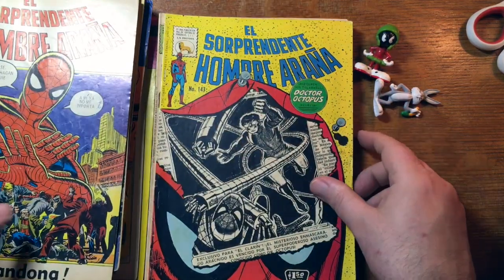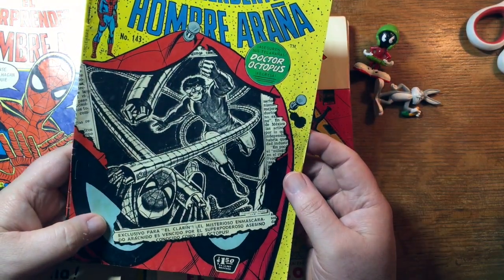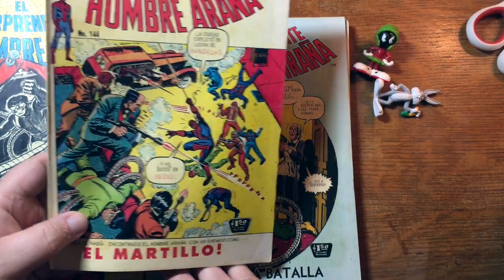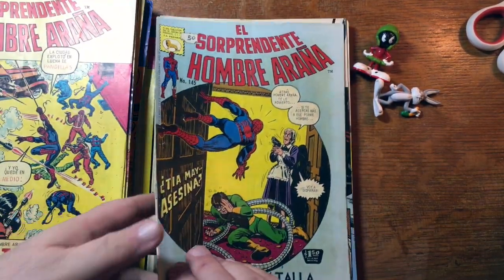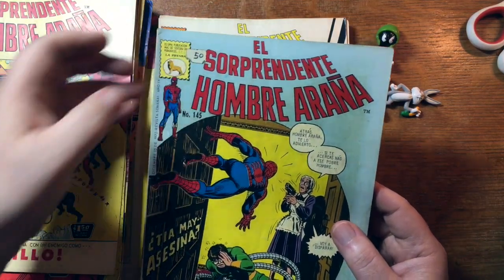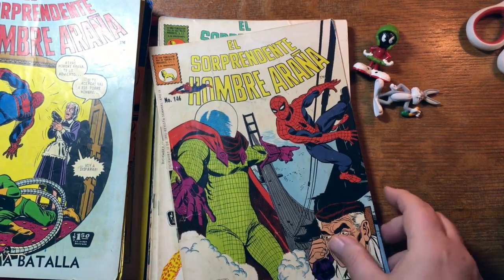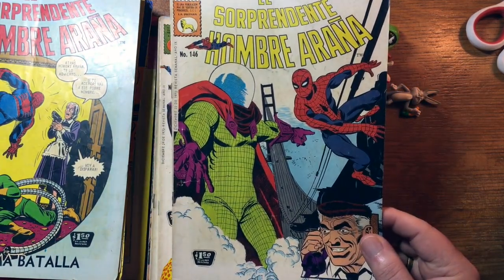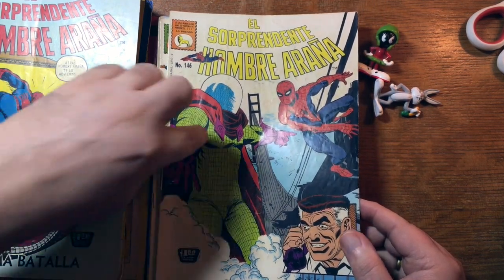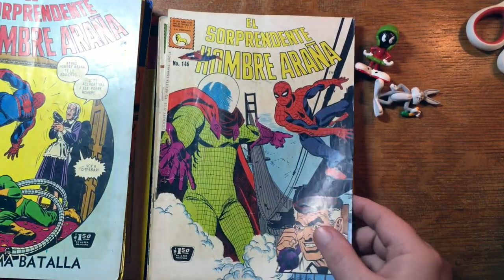But again, I keep interrupting myself. I keep trying to say that I'll have to submit these to the GCD. That one I recognize. Huh. And that one's got a sticker on it, a 50-cent sticker. This looks like a paste-up of different stuff. I feel like that's from a different cover. That's an interior panel. I don't know where that comes from.